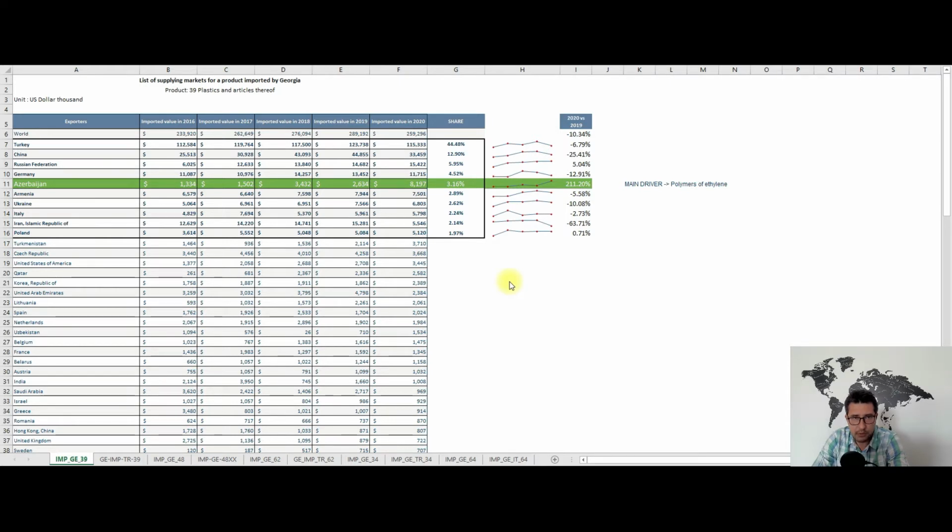And we see that for 2020, and in fact from 2016 onwards, Turkey is the main trading partner, followed by China and the Russian Federation on the third place. So clearly Turkey dominates this sector in terms of exports towards Georgia, although in 2020 the value decreased with approximately 7%. On the other hand, we see here that Azerbaijan exports towards Georgia increased year over year with more than 200%, at least in this top 10 country list, with polymers of ethylene as the main driver.